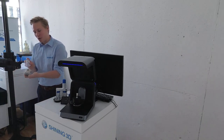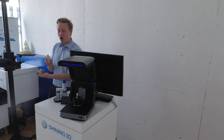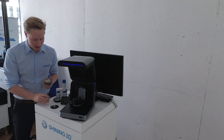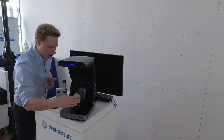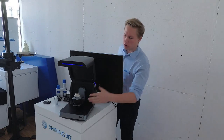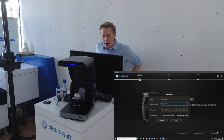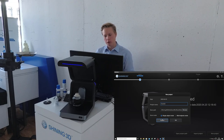I know for most scanning people, it's a pretty big hassle to clean the part afterwards or to spray next to your scanner, but with this spray, not a big deal anymore. So you don't need to be scared that you break your scanners or that you need to clean your part. So we mounted the part on the scanner over here, and what we will do right now is create a new project. Let's call it Gold 22. Over here, we will use single object mode again and we will click OK.